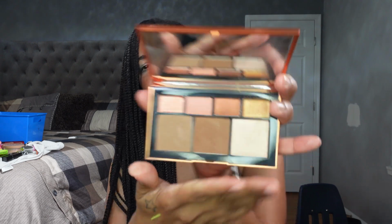But one that is not is this one. Now this is their newest face palette. It's called the Laguna Ultimate Face Palette, and I got the light shade. I really don't know why I bought this. I mean, they were having like a 25% off or something like that, and I just felt like I wanted this palette. I don't know, it looks a little cooler to me in person than it appeared in photos.